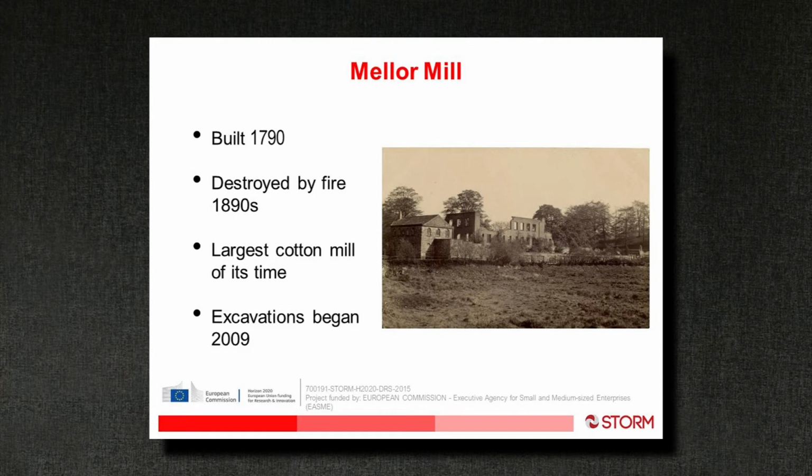It was built in 1790 and it was burnt down in 1892. At the time of its building, it was the largest cotton mill of its time, and it set the standard for many of the mills across northwest England. It was built by Samuel Oldknow, and he had to divert the River Goyt to fill the mill ponds which would power the mill. And in later years, steam power was also used to supplement the power.